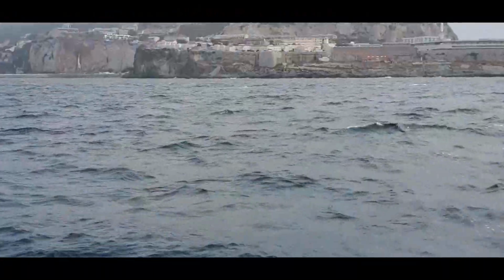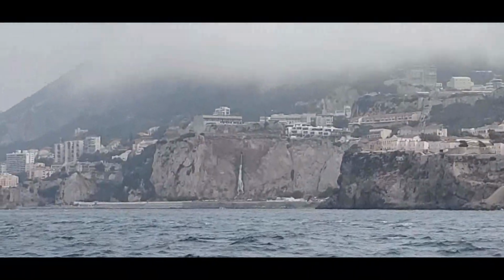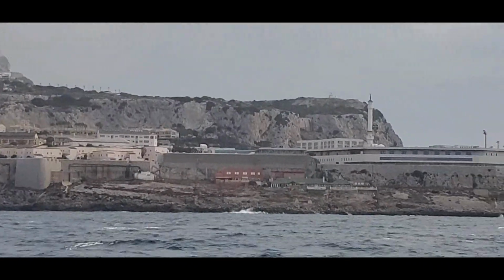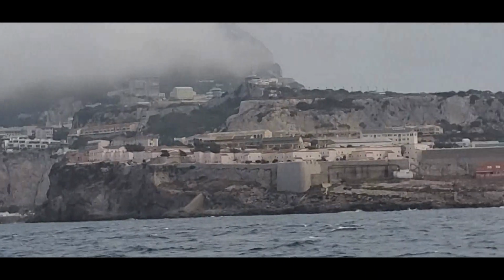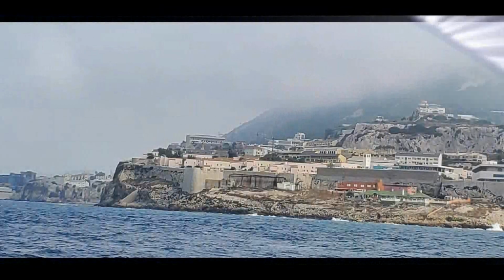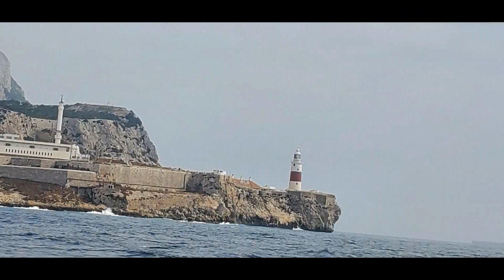Okay, it's August 6, 2022, and we are leaving the Rock, Gibraltar. What a stunning place. Now, we hiked from one end to the other of this place, and quite frankly, we're feeling it today. That was a lot of climbing and descending, but we really feel like we saw a lot of what Gibraltar has to offer.